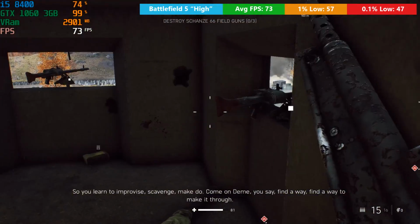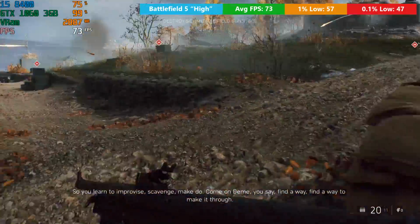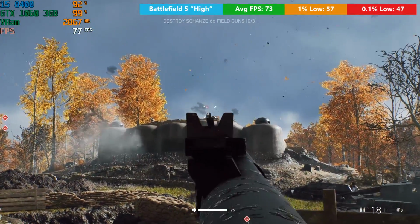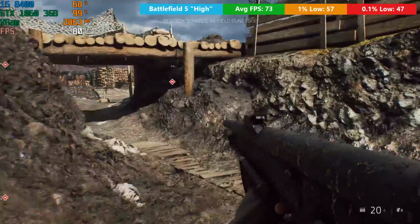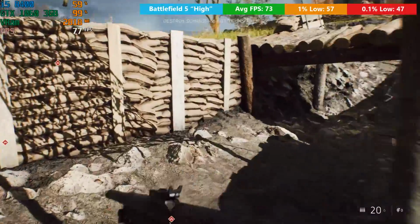As this is real world gameplay, things may change depending on the level you're playing, but hitting at least 60 shouldn't be a problem for the 3GB 1060 throughout. The 1% and 0.1% lows were also pretty solid, and there were no noticeable frame drops even as the action started to heat up.